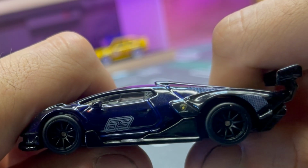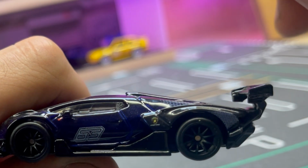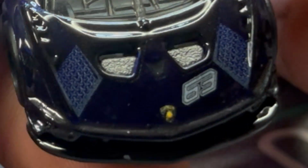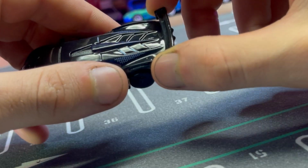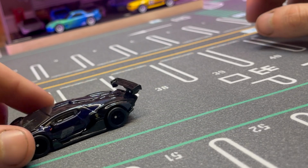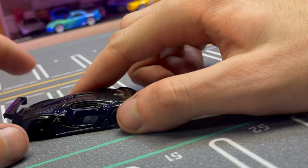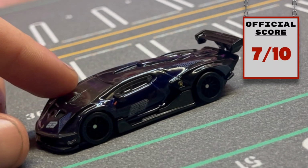63 looks okay on the side, honestly. I kind of like the number on the Mercedes. That was just the white box with the number. We got the number and the badge on the front. The wing on this one is a little bit more sturdy, so I can appreciate that a little bit more. Compared to the one before, I like this one a lot more, and because of that, I'm gonna rate it 1 more. 7 out of 10.